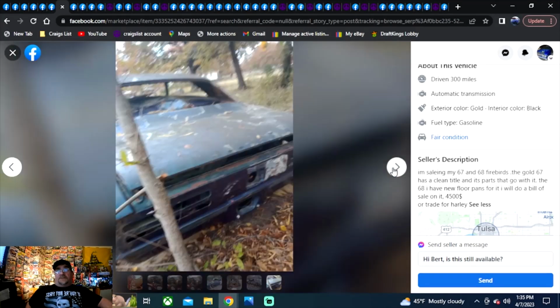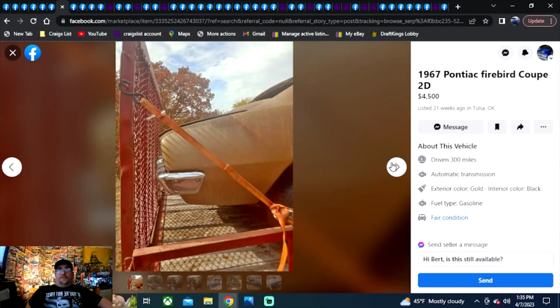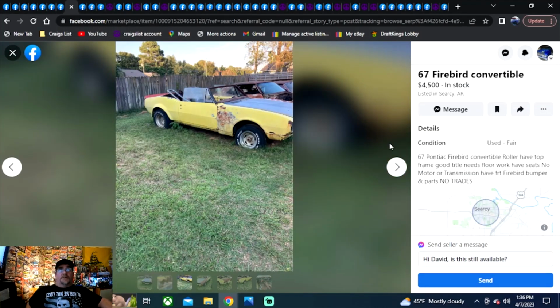I don't know, it's 2-for-1. Price is $4,500 with 1 title, Oklahoma. Hard to believe that's still on here. On to another. This is a 1967 Firebird convertible, $4,500.